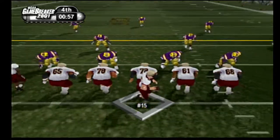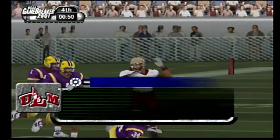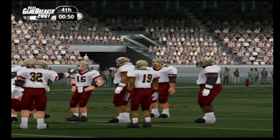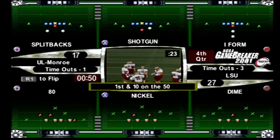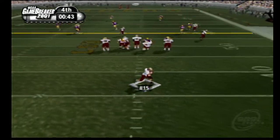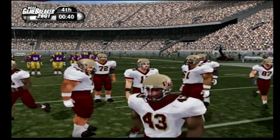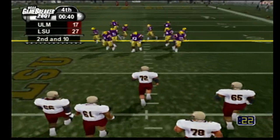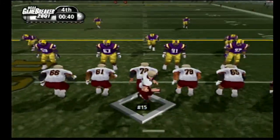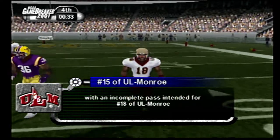Hot. He's setting up. Number 19, beat his man. He's looking. The pass off target. Number 15 setting up. Number 15 throws deep, incomplete.